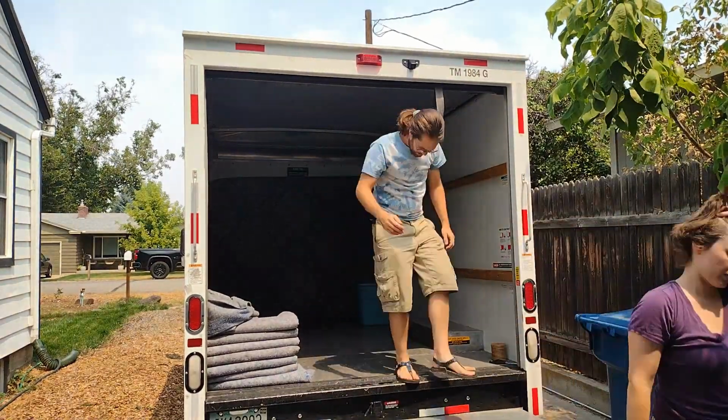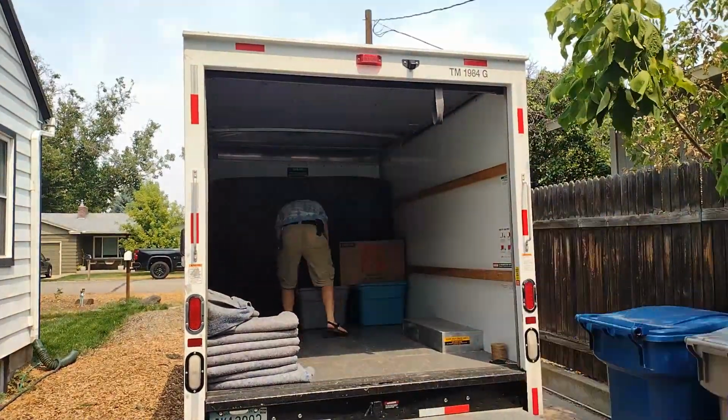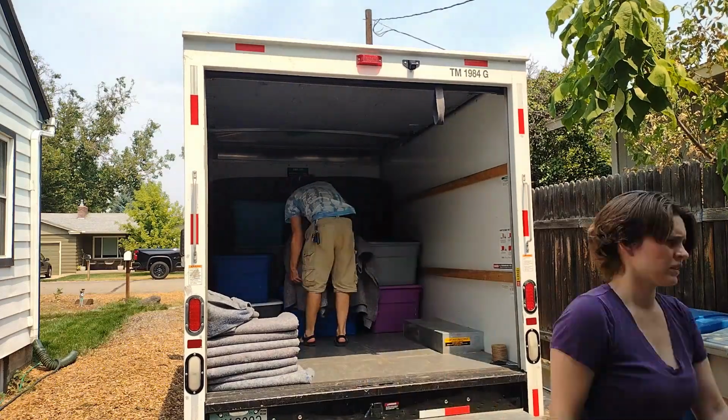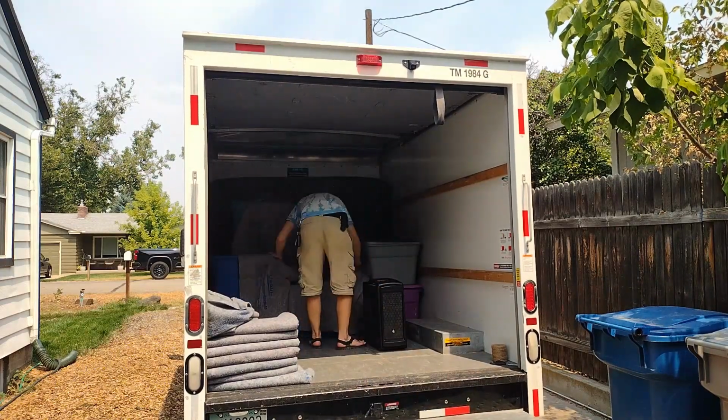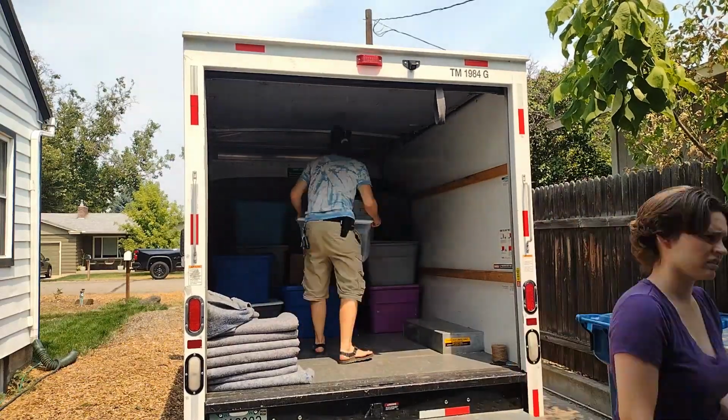Probably the hardest thing to get in there was the bike. It's just such an awkward shape. We got a 10-foot U-Haul because we don't really have that much stuff. We wanted to downsize a little bit, and it seems like it worked out. We filled up probably about 3/4 of it.